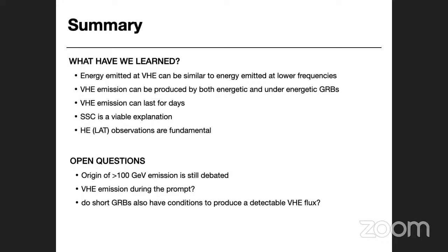Synchrotron self-Compton is always a viable explanation, even though people try to propose and test also other explanations for this emission, like external Compton. Lab observations are quite fundamental to show what's going on between the X-ray and the TeV. If there is a dip in the spectrum, that will mark the evidence for a double peak SED.